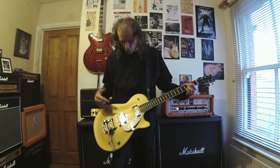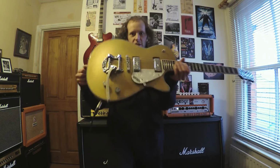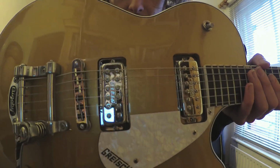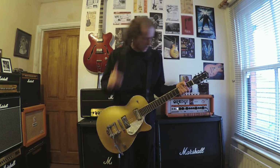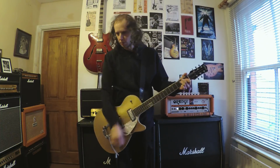So we've got two mini humbuckers here, and I love these ones. They're silver. I love the look of them, they're just ridiculous. Anyway, this is just straight into the CL120 with the Jackhammer bridge humbucker.